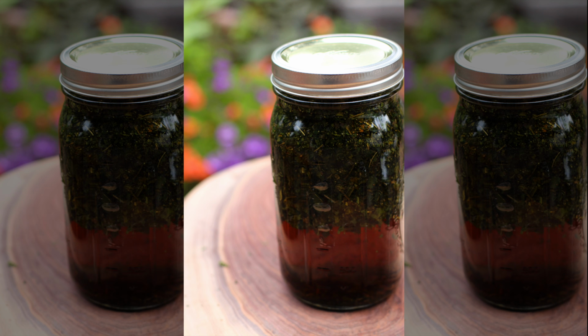Once it's done steeping, you can strain off the leaves, which can then be composted. If you aren't going to drink it immediately after straining, then put it in the refrigerator, and that'll help to preserve it. I recommend drinking this tea within 24 to 36 hours.